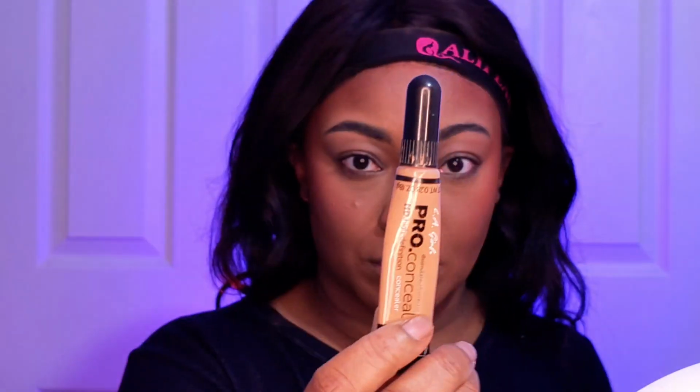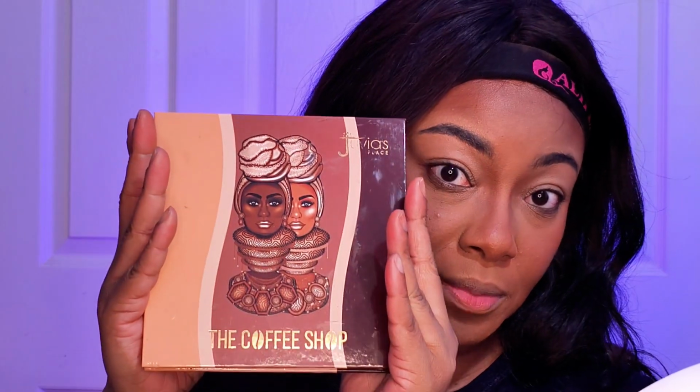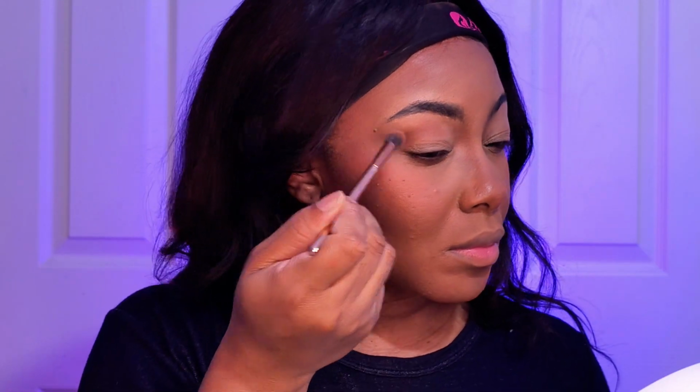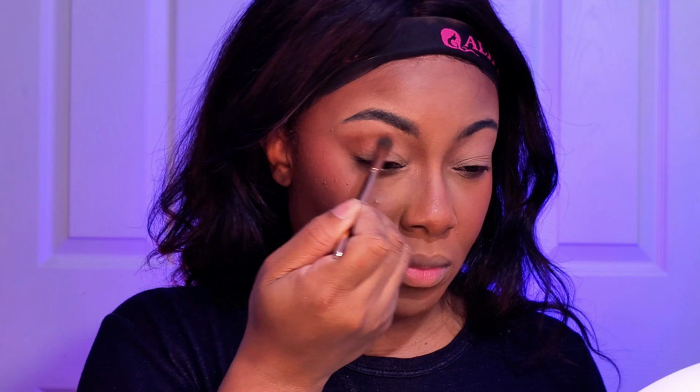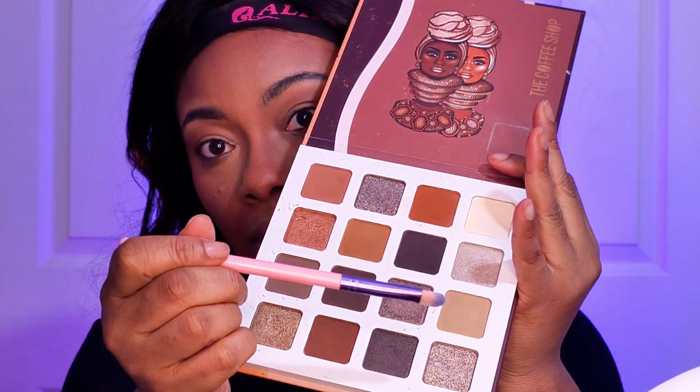Okay, so now it's time to move on to the eyes, and I'm going to prime my eyes with the LA Pro Concealer. And I was looking for the e.l.f. Lock It Down eyeshadow primer, but they were out, so I just stuck with what I knew. And I'm going to use another Juvia's Place eyeshadow palette, the Coffee Shop, and I'm going to start with that color just to place it into my crease. And I'm going to use this palette for the entire eye, except for the shimmering part at the end.